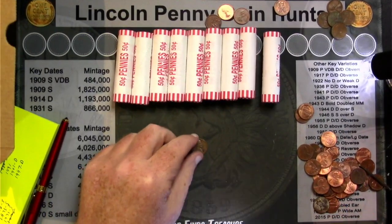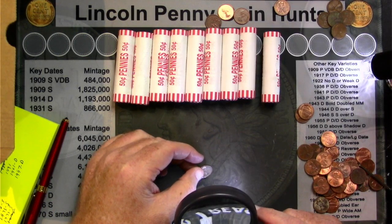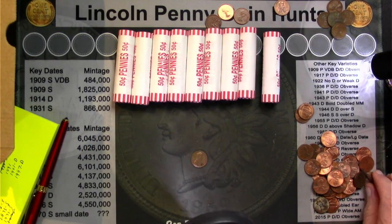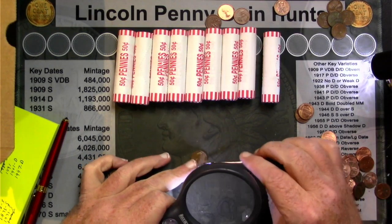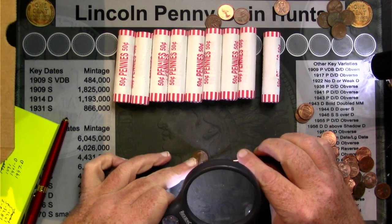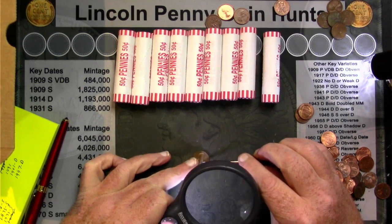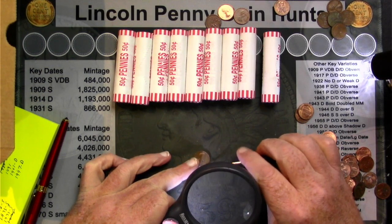Okay, roll number 15, and got another Canadian cent. It is a, let's see, 1982. So, all right, Canadian cent number 4. Rolling on. Now this one is definitely the first San Francisco, even though it's got some schmutz on it there. Let me see if I can get that schmutz off. Be gentle there. Some gum or something, or Lord knows what. But this is definitely an S, no doubt about it.